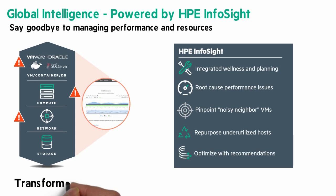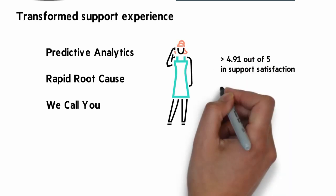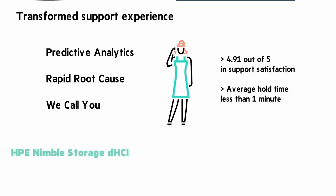It's a transformed support experience. Predictive analytics automate level 1 and 2 issues. Average hold time is less than a minute. And rapid root cause with one-call support with full stack expertise. In fact, 4.9 out of 5 in support satisfaction.